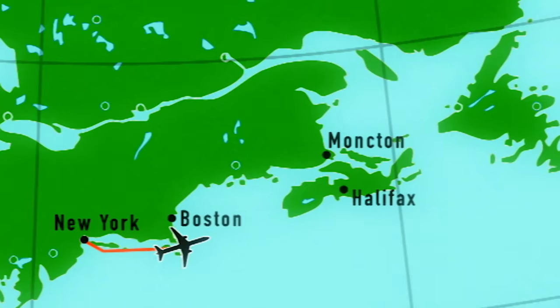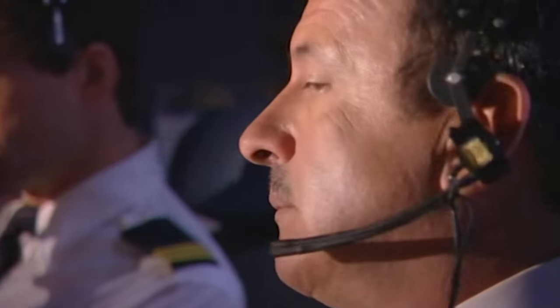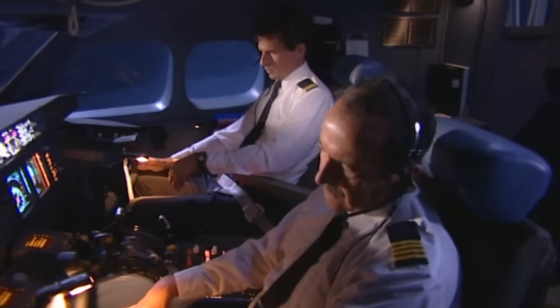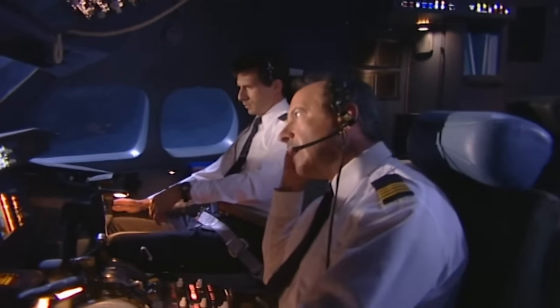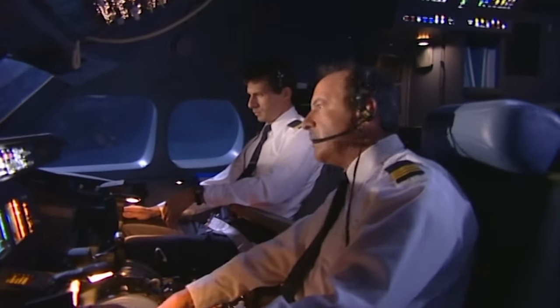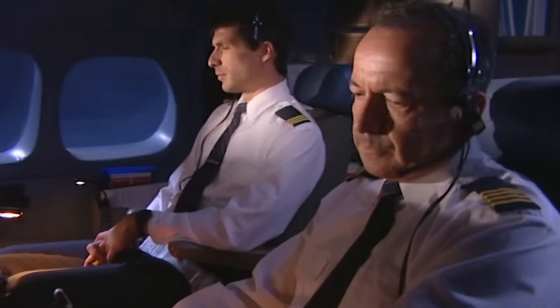Atlantic air traffic is handled by a remote center in Moncton, New Brunswick, Canada. Almost half an hour after takeoff, Captain Zimmermann made his first communication with Moncton. Moncton Center, Swissair 111 Heavy, good evening, level 330. Swissair 111 Heavy, Moncton Center, good evening. Reports of occasional light turbulence at all levels. Moncton, Swissair. It was a perfectly normal transatlantic crossing.